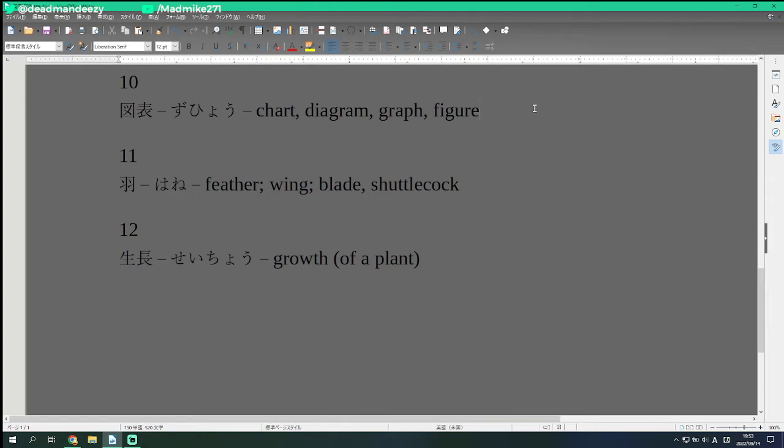Zu-hyo is a chart or diagram. Zu-hyo. Zuhyo is a chart or a diagram.